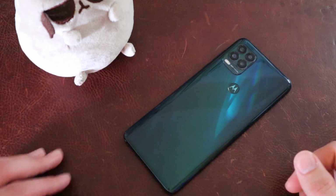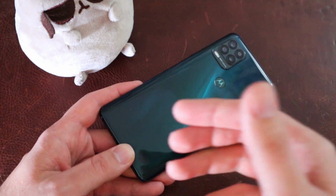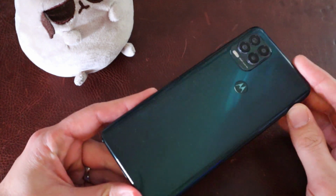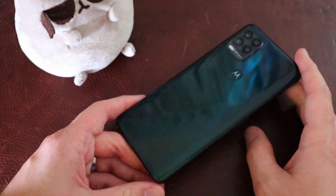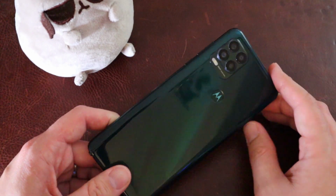So let's go ahead and highlight some of the features of this guy. The design I like, okay? You're not looking dated at all. Looks 2021. I understand plastic, but it's got that nice kind of shimmer gradient with the emerald color, which I think looks very, very nice. It matches. It goes well with my eyes.